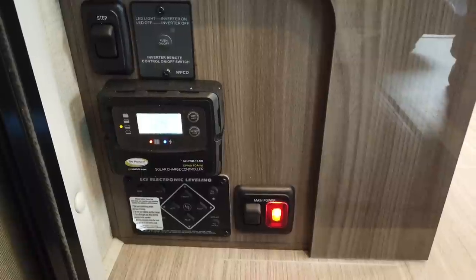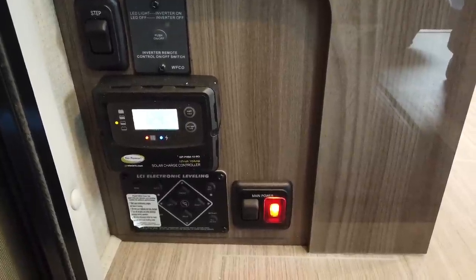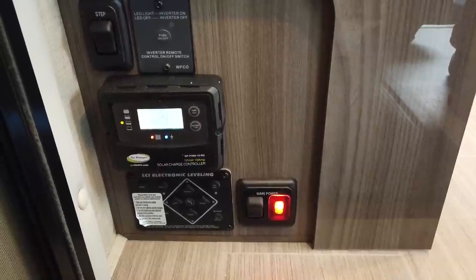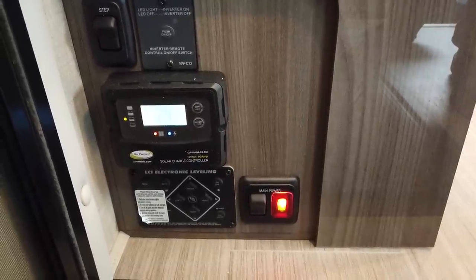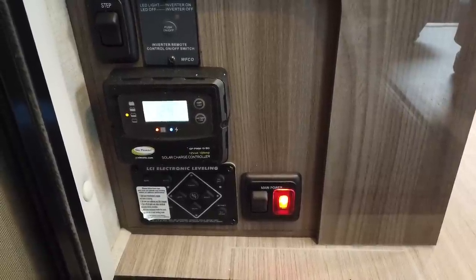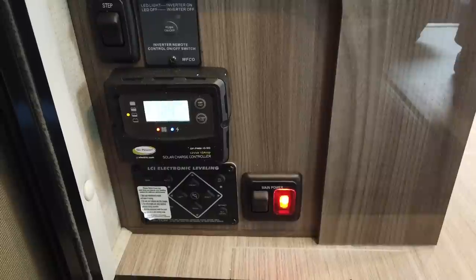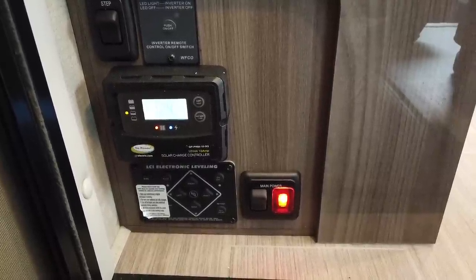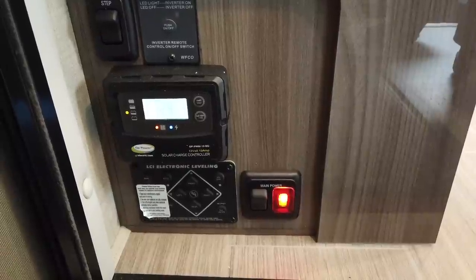You get your main power switch, which is that red light you see right there. It gives you power from your house battery. And then you get your 4-point hydraulic leveling system controls right here. You just turn that on, hit auto. It's going to automatically level the coach. You can do the manual override where you can level it yourself. And then when you want to retract the jacks, you just hit retract and it retracts them all automatically.